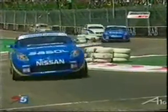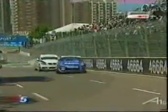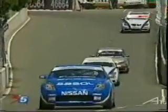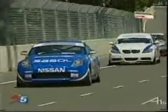There's nothing in it between these guys. You can see how close it is. It's very difficult to pass here. You've got to just time it absolutely perfectly. Otherwise, you're going to end up in the concrete. Taylor's looking to do just that as they go down the back straight away. He's going to get the drive on Chop Sapuka. Sapuka got out of that turn quite well. He's managed to get a little bit of a gap on Taylor.